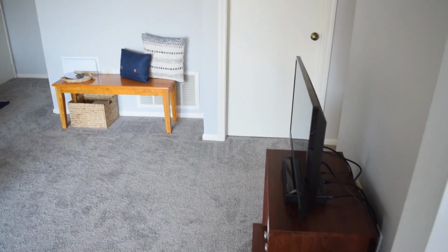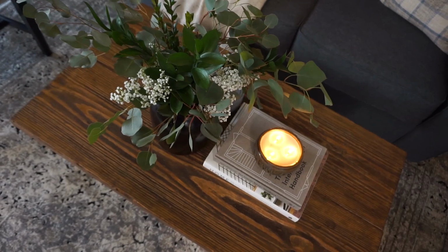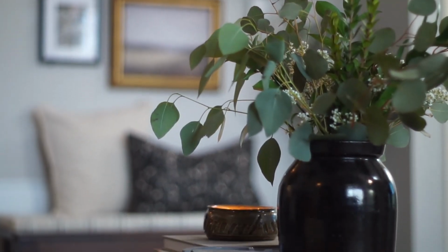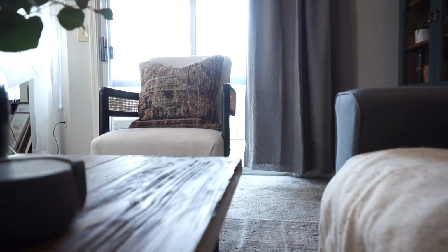I eventually got a bigger TV with a bigger TV console, and I kept my original couch, as well as gave a chair a makeover, built my coffee table, gave an end table a makeover, gave the bench also a makeover.